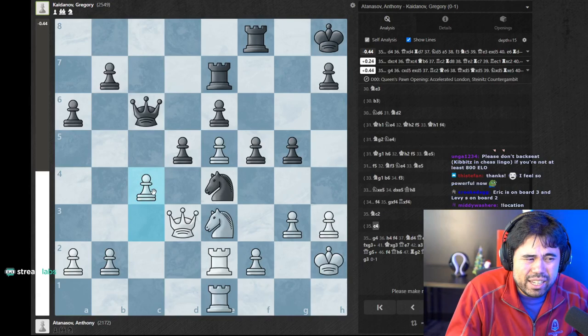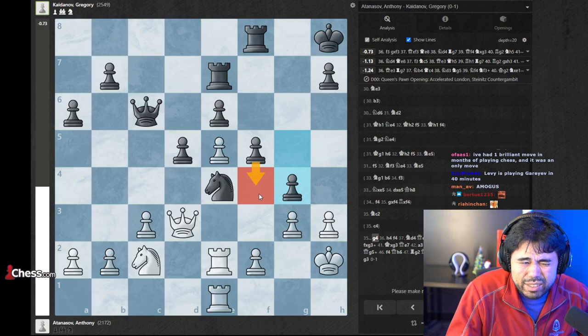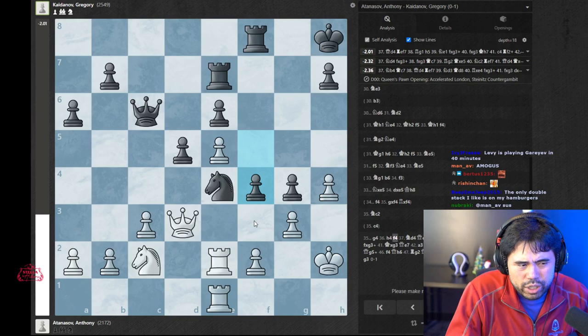He plays knight c2, and after g4, it's getting very ugly, because now black doesn't even have to play f4. The point is black can rotate the pony to g5 and go for the big forks on f3 with the pawn supporting the knight. So h4 played here, and now Gregory plays f4, just crashing through. And knight d4 played by Anthony, queen e8.